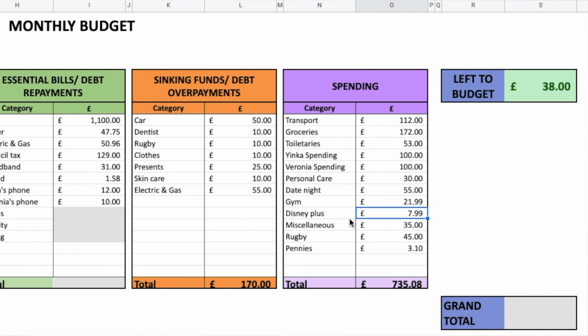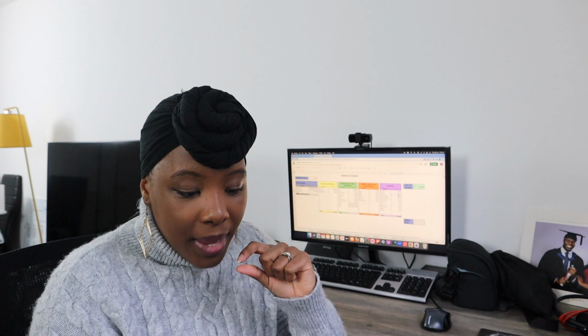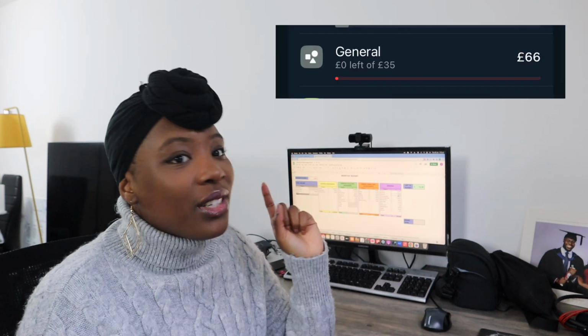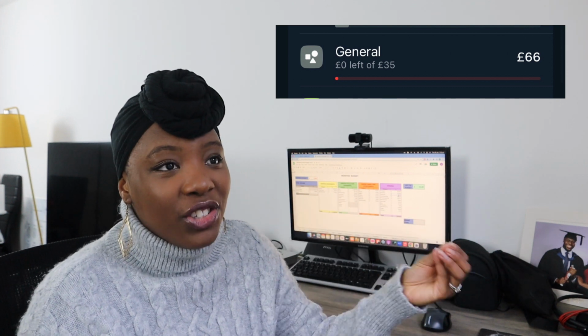Okay, now let's talk about miscellaneous. So in this area, we 100% went over. We had an original budget of about £35 for miscellaneous, and then we ended up, I think, doubling that basically. So we ended up spending £66 instead of £35, so almost double the amount we had originally budgeted for.